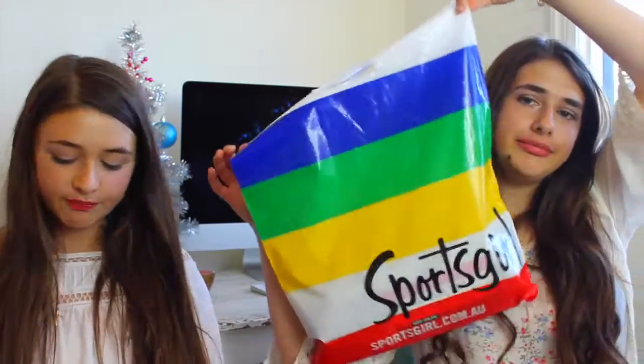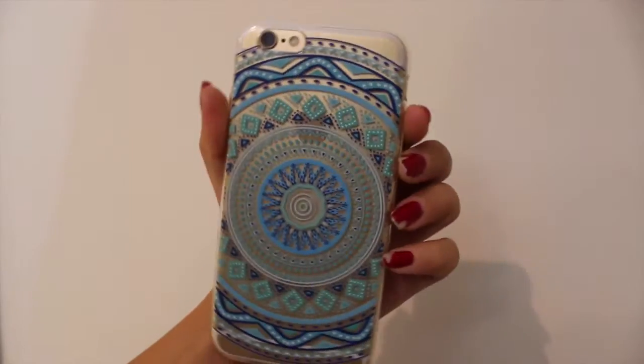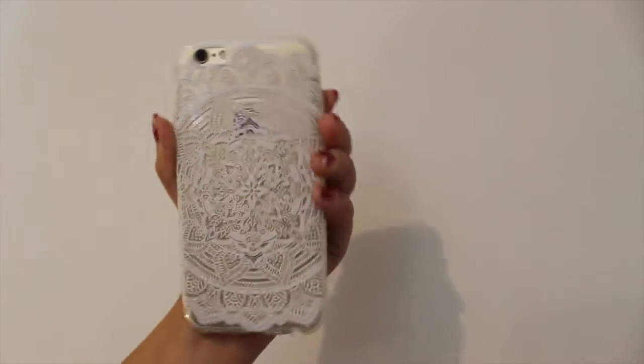So the first shop is Sports Girl. So I got two phone cases for my phone. I have this one and it's sort of like mandala and it's got swirls and I like the color of it. It reminds me of the beach. I got this one and basically these ones are in fashion. They're like the henna, basically like the mandala. I like how it's clear because you get to see the gold and it looks really cute.